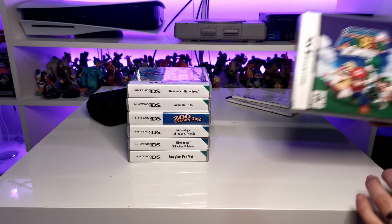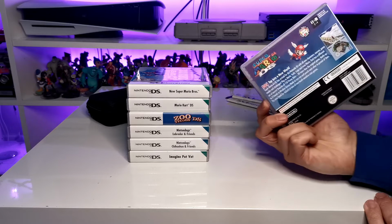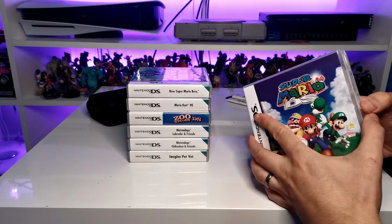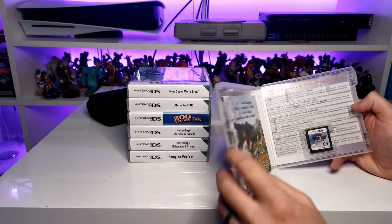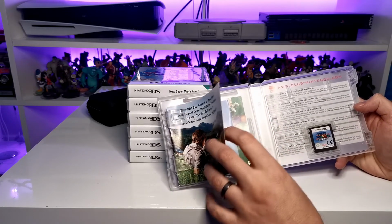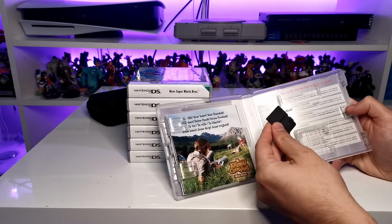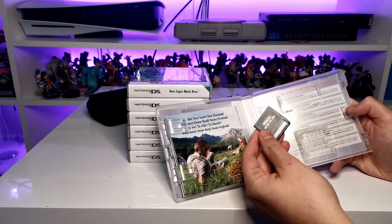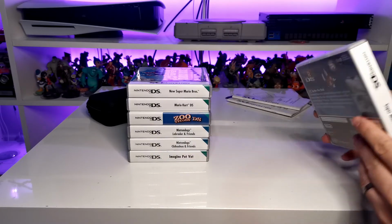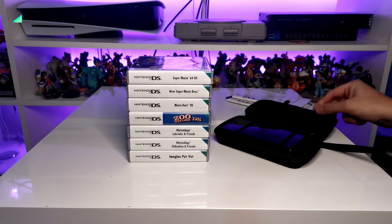And finally, Super Mario 64 DS. I'm so happy to have this in the collection. Absolutely brilliant. So cool. Never played this on the DS, and I can't wait to give it a go. Well, just noticed a slight crack in the box there, but we've got replacement boxes we can use. Again, instruction booklets, not even been opened. And authentic cart there. So yes, not bad. Difficult journey, stressful journey, but well worth the £20 if you ask me.